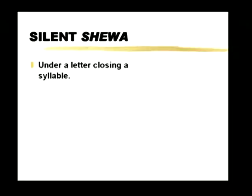Okay, let's go to silent schwa. Let's review this. Remember, a silent schwa is under a letter closing a syllable. Vocal schwa opens a syllable. Silent schwa closes a syllable. In other words, the vocal schwa begins a syllable. The silent schwa ends a syllable. Okay? When you end a syllable with a consonant, you close it. And when you do that, the schwa that's under that consonant is silent. Yish-mor. It's not yishamor. It's yish-mor. No sound between the shin and the mem. It's silent. Yish-mor. Everyone? Yish-mor.